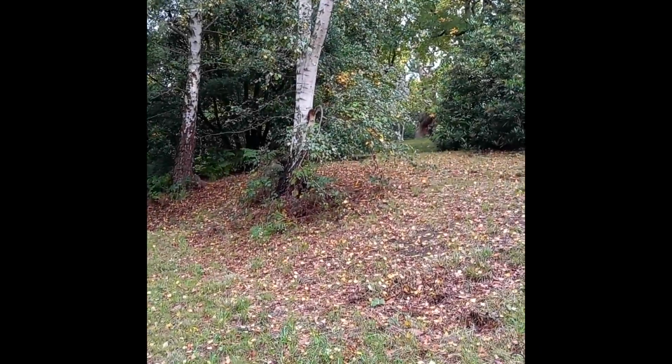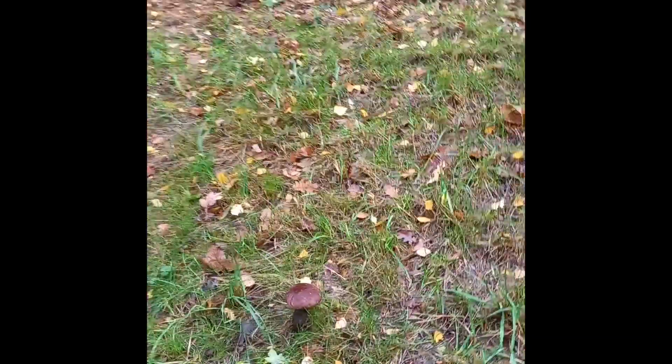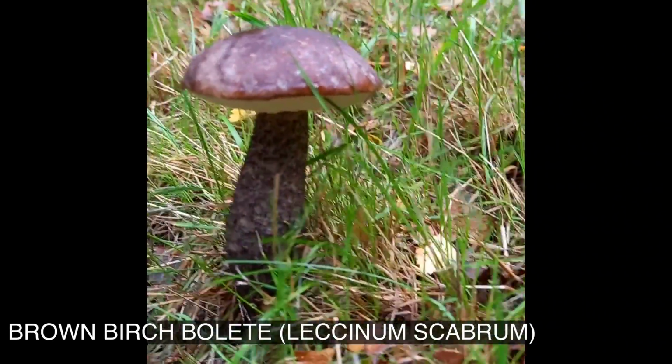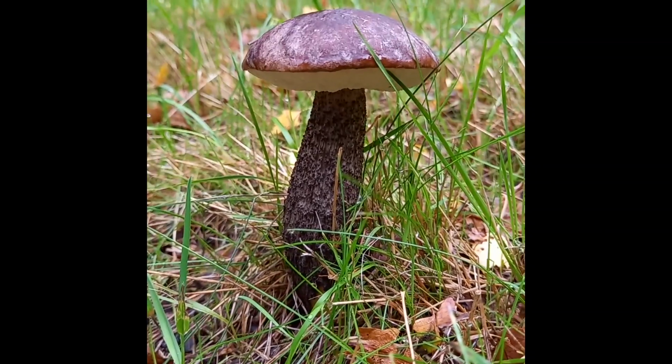A birch tree here, and if I come down close to the ground, below the birch tree, is a mycorrhizal fungus attached to the root, which is a bolete. It's got pores underneath, and this is a birch bolete. You will find it where there are birch trees.